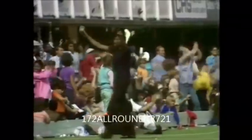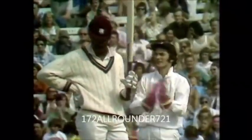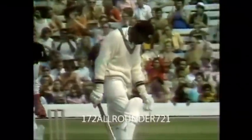Arnold's out there at deep backward square, but didn't matter very much. Cleared the ropes by many a mile. Magnificent blow by Lloyd for the 100 partnership. This pair having come together at 87. The total now is 188 for 2. And Clive Lloyd himself goes on to the half-century.